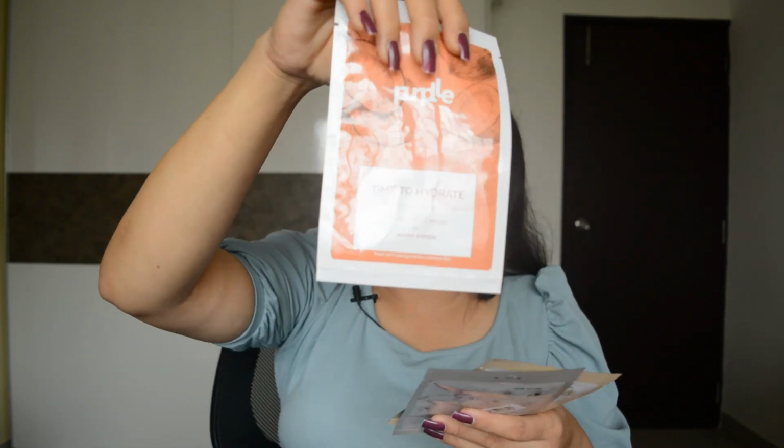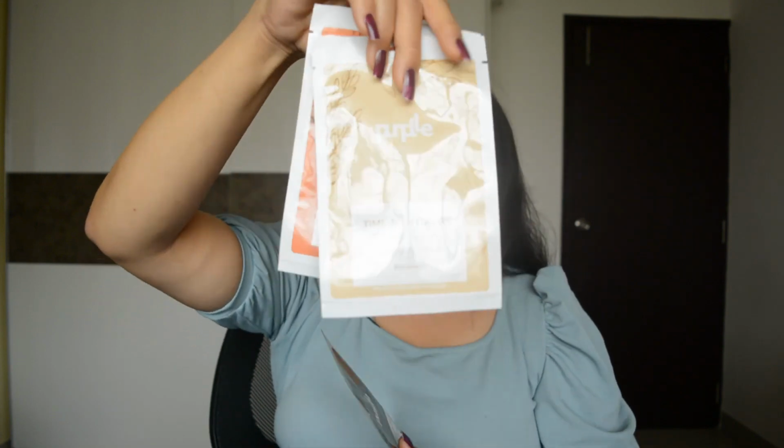From the same brand, I got the sheet masks. I have used different brand sheet masks, guys. I like to store them in the fridge and then use them, because it gives a nice cool and soothing sensation to your face. So I got three variants. One is the coconut extract. This is how it looks, and the other one is rice.